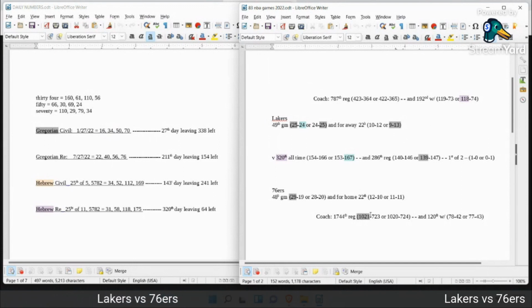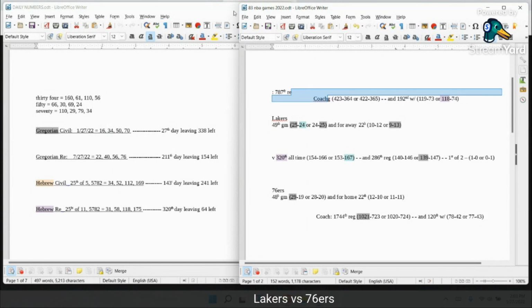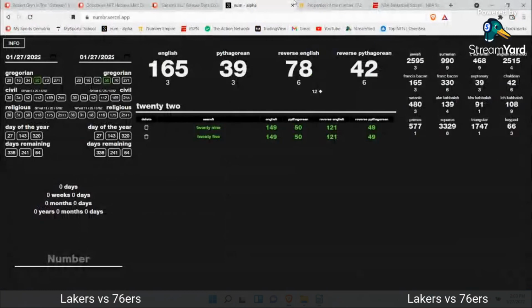So that's what I would point to for both sides. 787. I don't know if that's a number property. Let's find out.